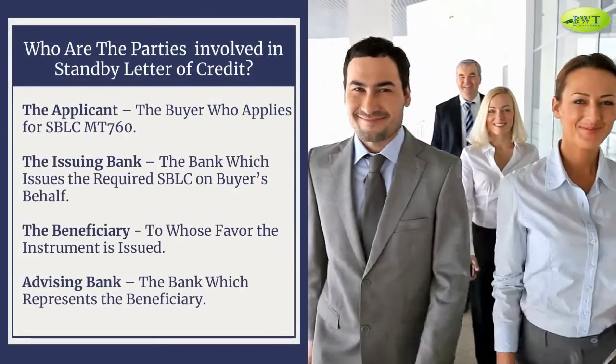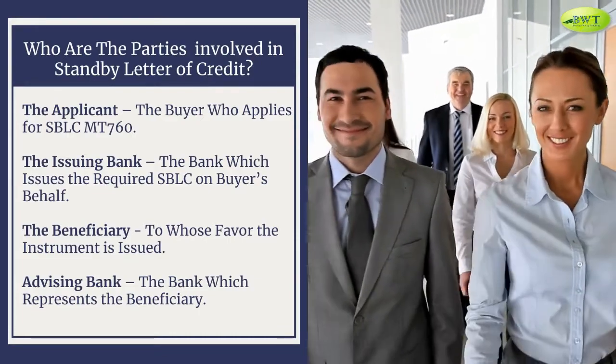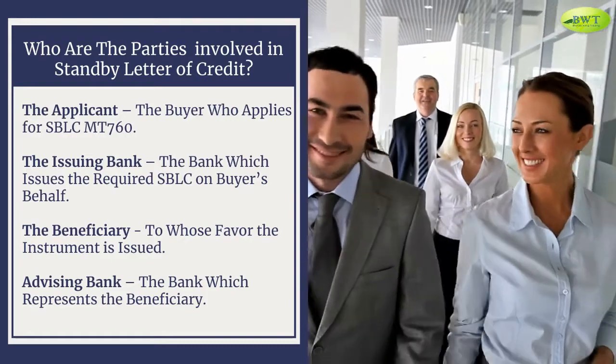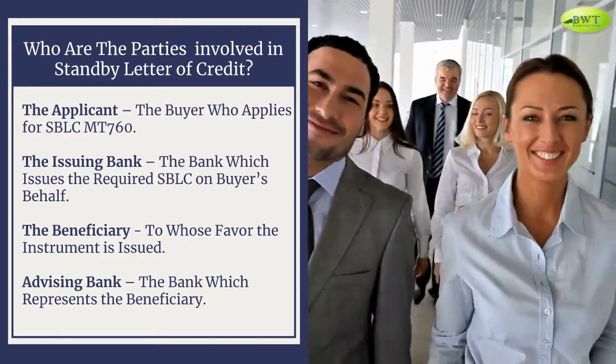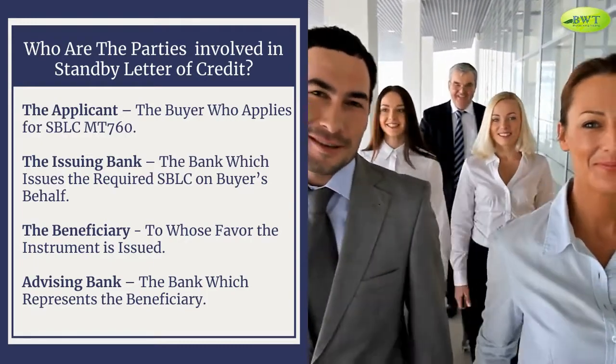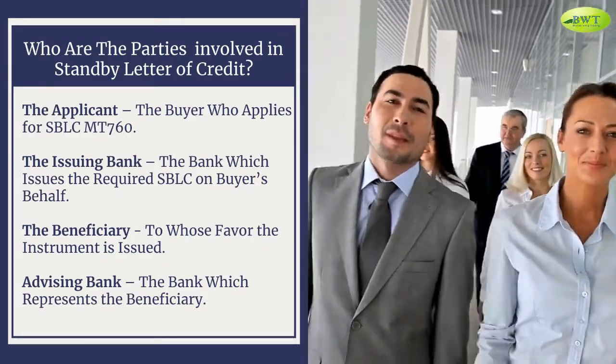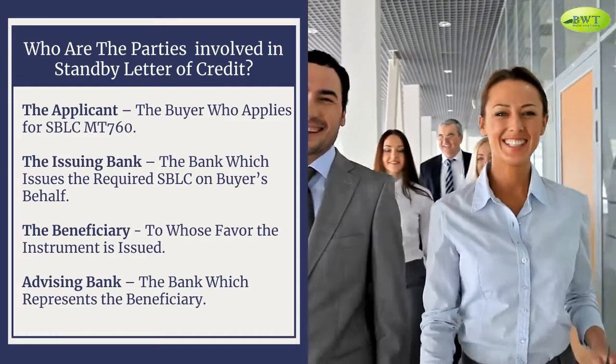Who are the parties involved in standby letter of credit? The applicant, the buyer who applies for SBLC MT760. The issuing bank, the bank which issues the required SBLC on buyer's behalf. The beneficiary, in whose favor the instrument is issued. Advising bank, the bank which represents the beneficiary.